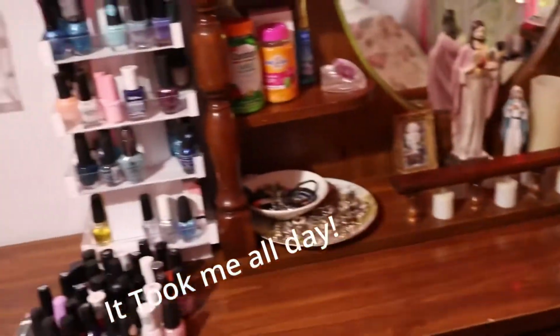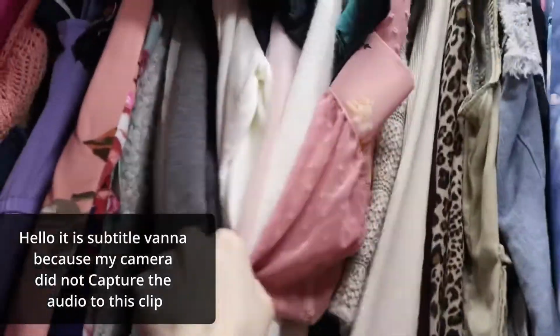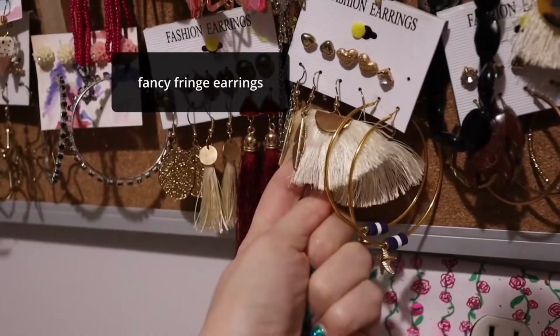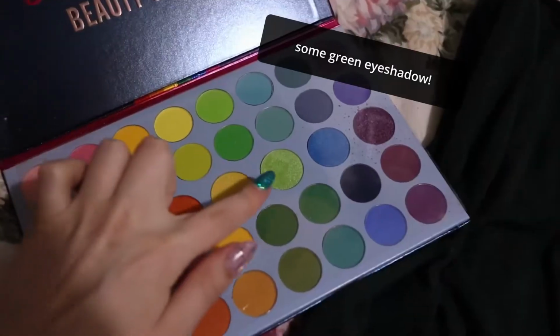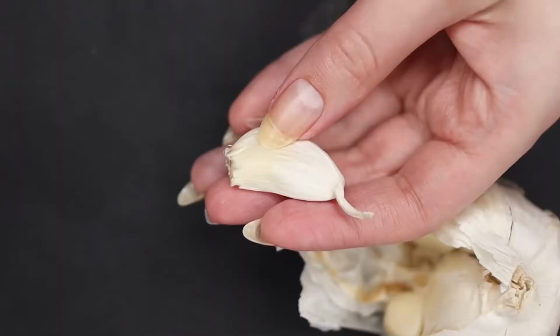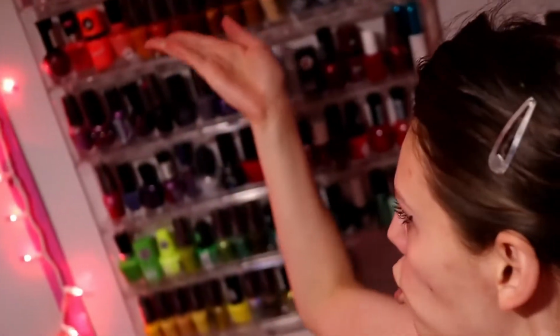Ta-da! It's all cleaned up, and I also cleaned around my nail desk as well. Also did a garlic and lemon treatment on my nails. I'm so happy with what I got done today because I'm this much closer to having an organized, cool looking nail polish shelf and an organized, cool looking tower. I just hit into it because I'm tired. That's enough for today. I'll see you tomorrow.